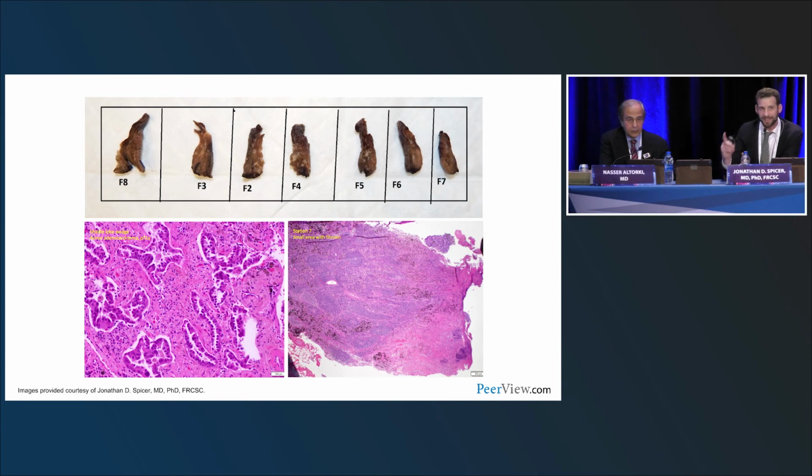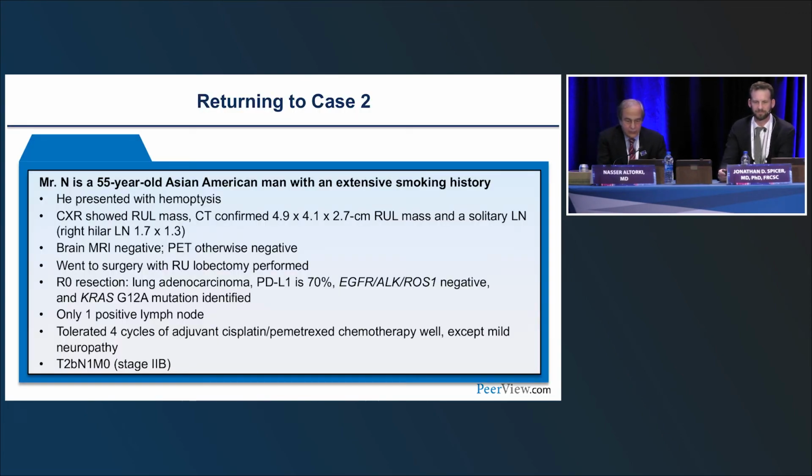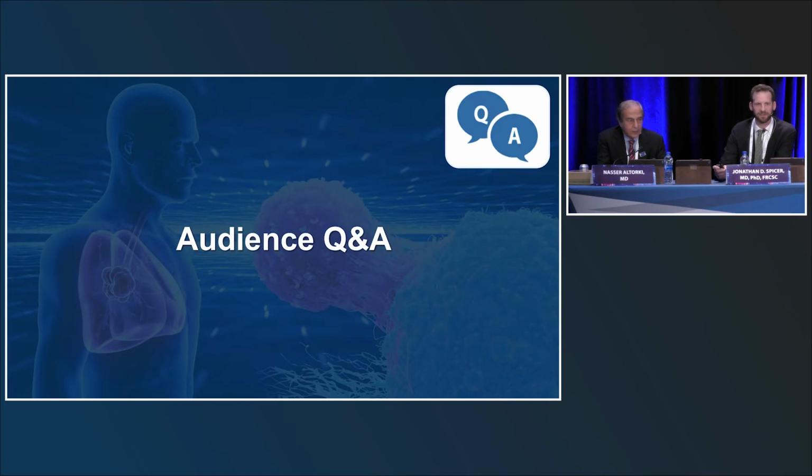Well, I see your question. We'll just go to the second case, and then we'll take more questions. So this is your patient, Dr. Altorki. Yes. So this is the Asian patient that had a KRAS mutation, had a complete resection. I think there's so much to talk about. I saw one hand go up, so maybe we can get... please speak into the microphone just so that our virtual audience can hear you.